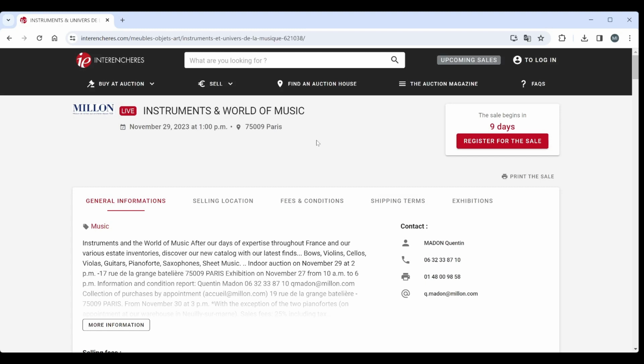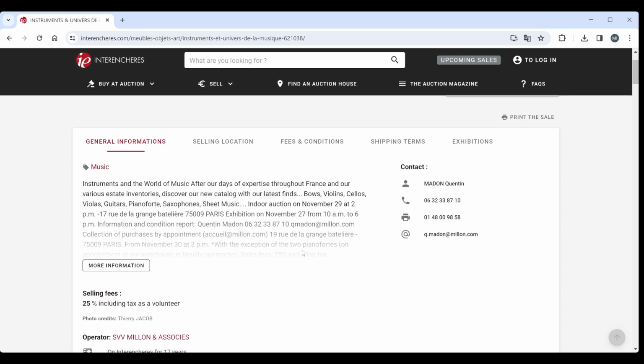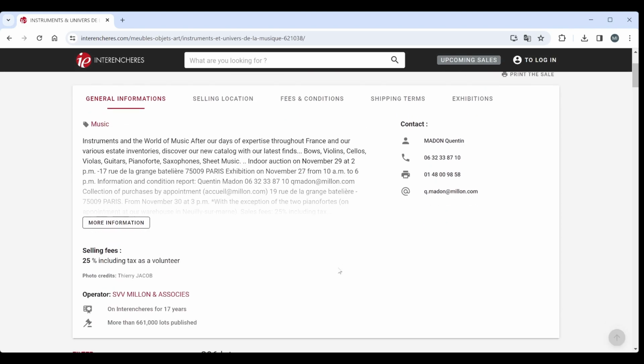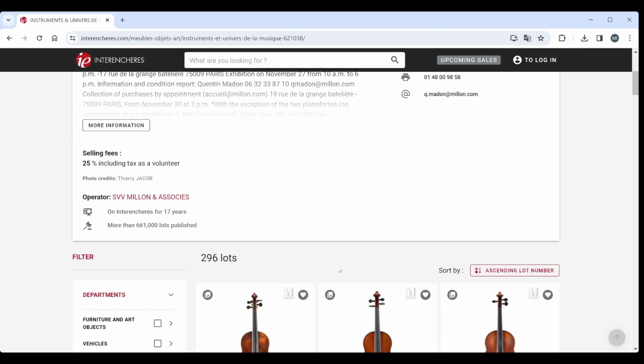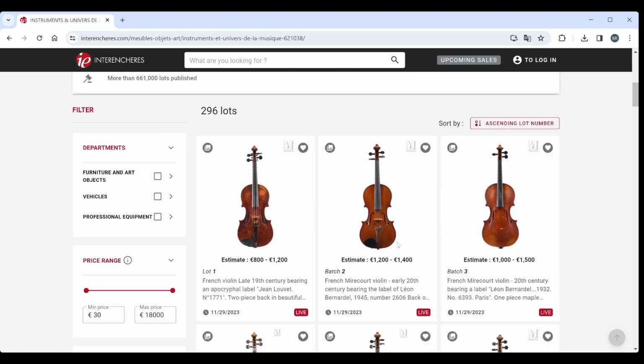Today we're on the website of French auction portal Intrashare, and we're going to have a look at an auction by Millon Auctioneers, or Apolium as some of you may know them. They have a musical instrument auction coming up on the 29th of November, which is mainly bowstringed instruments, violins, etc. But there are some other instruments as well at the end. 296 lots. Looks like it should be quite a good auction actually.